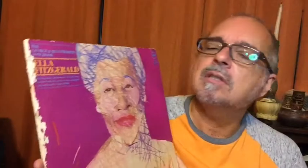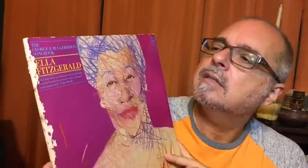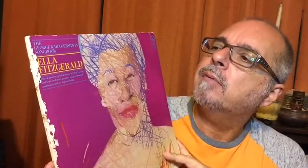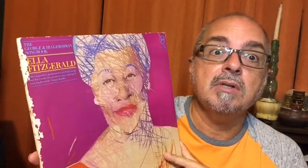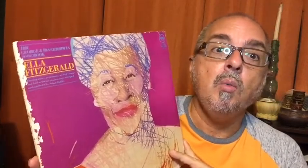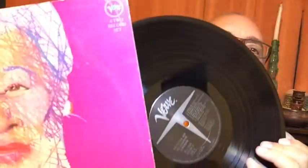Here's somebody I love, Ella Fitzgerald. This is a 2-record set. The George and Ira Gershwin songbook. Now I know she did several songbooks and was very successful with those. These records are in beautiful condition, by the way. Verve, and yeah, I mean, who doesn't love Ella Fitzgerald? Her sort of light, lilting, Scooby-Dooby-Doo-wah voice. Love her.